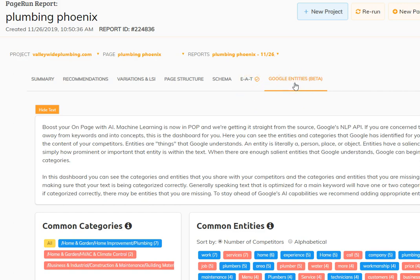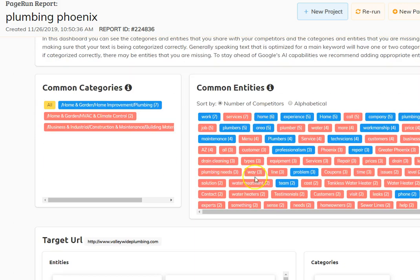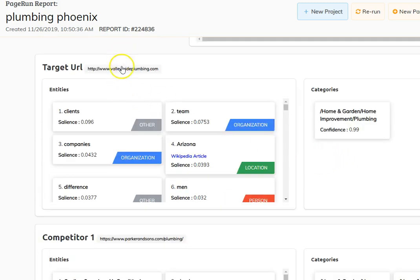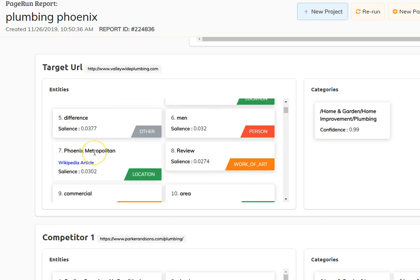So this is what I was talking about when I was talking about AI analysis. So this is, again, figuring out what our entities are, what our topics are, what is our page about. And here we can see, here's our target URL. So this is the site we're using in the scan. We can see this is what Google is classifying us for, right? So we're based in Phoenix, so obviously Arizona. Okay, good. It knows our location. That's a good sign. Phoenix Metropolitan, so it knows our specific location, which is even better.